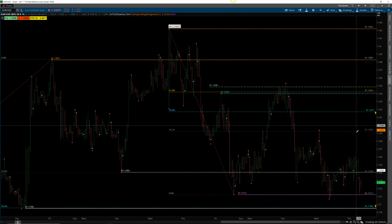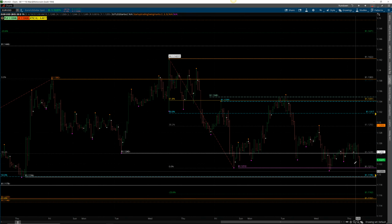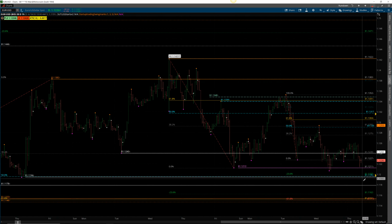I would prefer to see the euro break down to 111.95. This is a very important zone for me. And there was a 50% retracement short that traded yesterday. That target is right on that level. So I would see a breakdown to 111.95 here in the euro, and then a total and complete reversal.